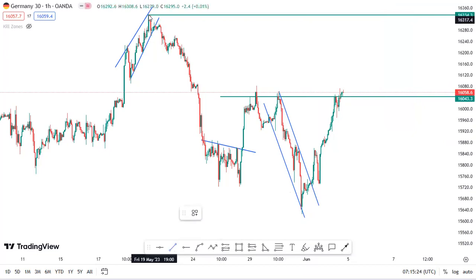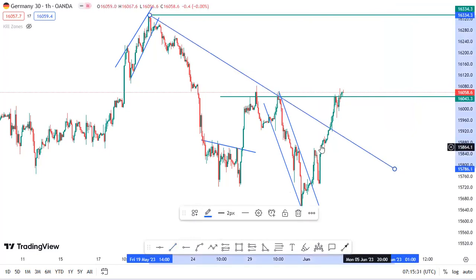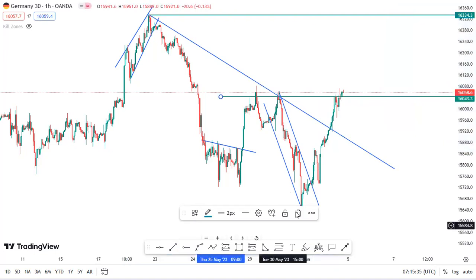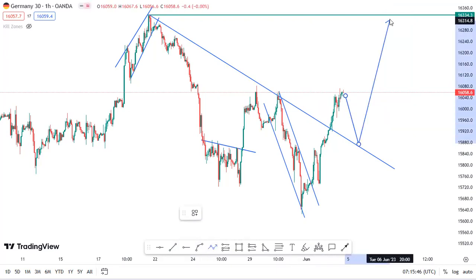Let me see, based on this market structure, this is a breakout as well. So this is our structure. As you can see, it still can come here, touch and continue to go to the upside. You see, this is a nice setup as well. So this was up.